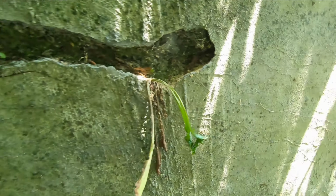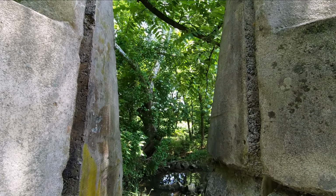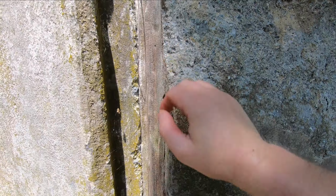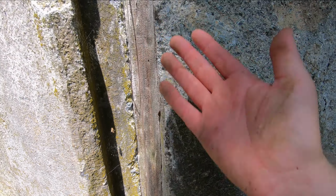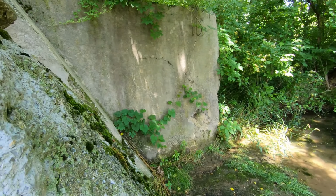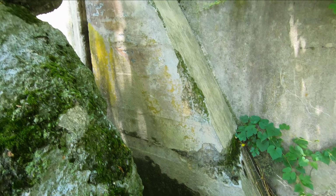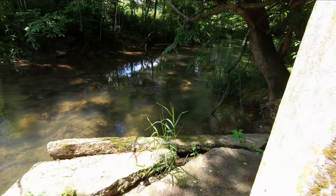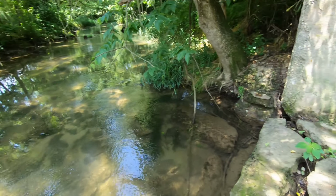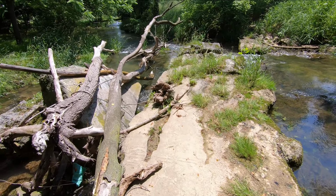So here are the ruins. Let's see what this is. This is definitely concrete. It looks to me, oh wait a second, hold on. So you can see there's wood embedded into the very structure of this thing. So I'm wondering, oh, it's a dam. This looks like a dam. But this is a big structure considering the size of the creek. This seems really big for this creek. So I don't know what this is. It's some kind of retention dam, maybe.